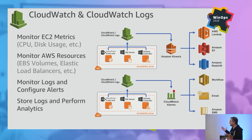So my EC2 instance will alert for something. CloudWatch will pick that up. CloudWatch alarms will feed into CloudWatch Events, feed into Run Command, and I can proactively stop an issue from happening, or proactively do something about it, really.